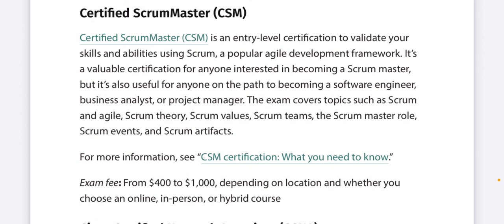The exam fee is from $400 to $1,000, depending on the location and whether you choose an online, in-person, or hybrid course.